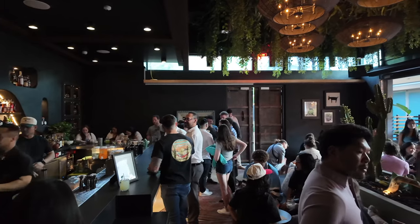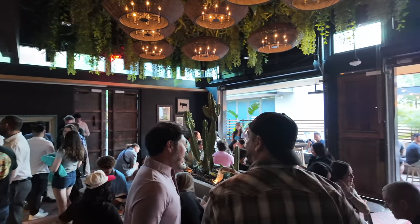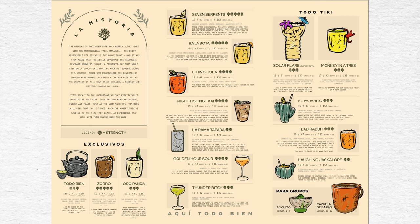In fact, it kind of gave me a California vibe, almost like I forgot we were in Vegas to begin with. I went with their classic signature margarita, and it was probably one of the best I've ever had. I absolutely love their menu. They have a little agave plant symbol to signify how strong the drinks listed are. They also have options to get bigger versions of their drinks, and it displays how many people it serves.